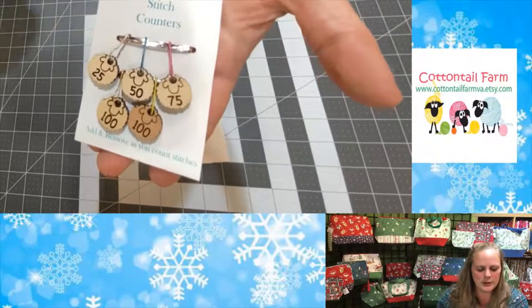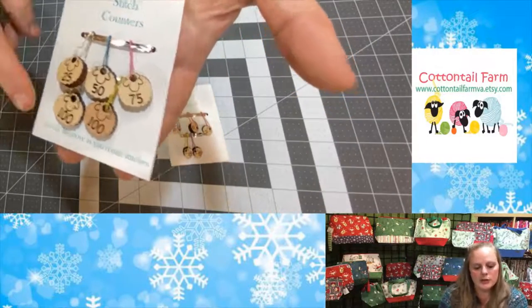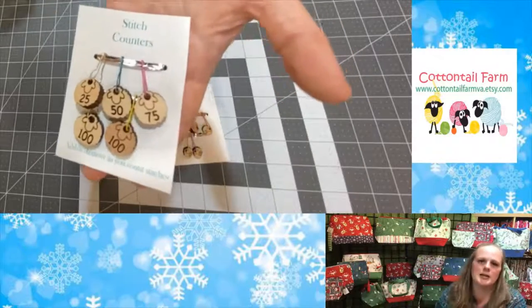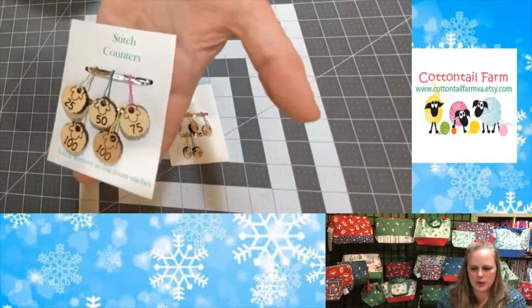So when you're counting, you just slip one of these on, and these are the little light bulb markers, so you can take them off as you go. So when you get to 100, you can take 25, 50, and 75 off and move them on if you're casting on obviously more than 100 stitches. So that's why there are 200s versus multiples of the other ones.